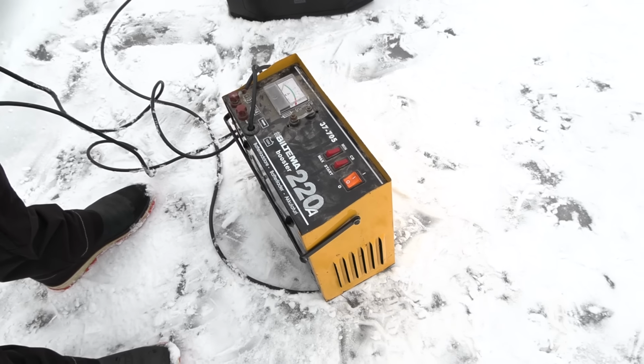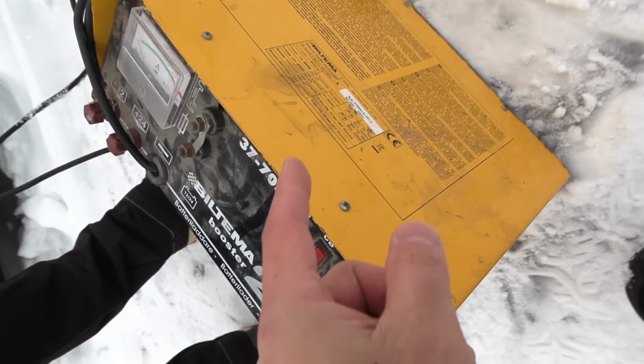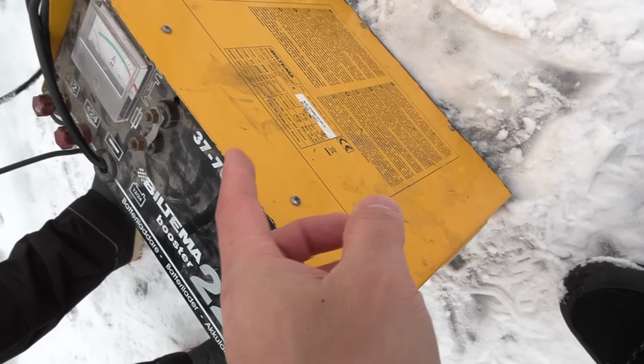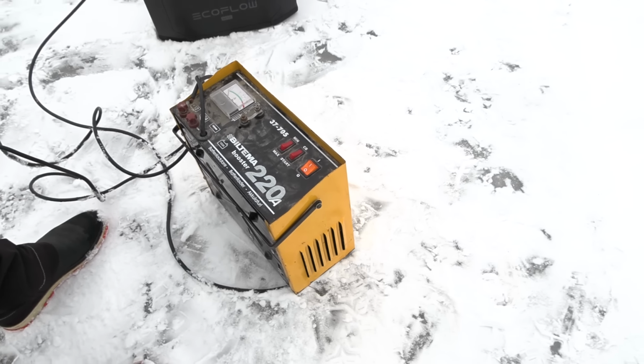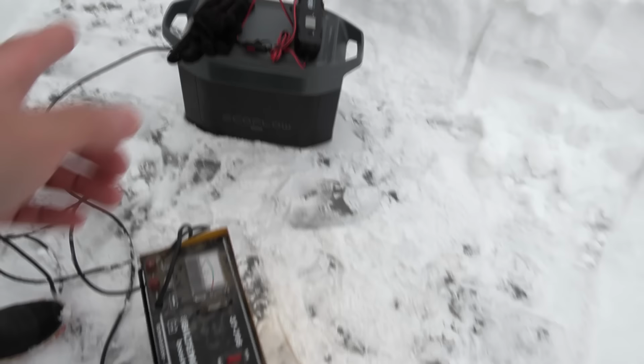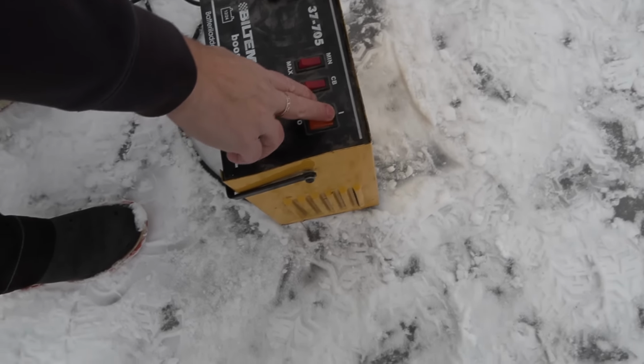So we're going to try to wake it up. All right, here's the booster. Holy macaroni, it must be pretty old. Yeah. Okay, but anyway, good old build. Oh yeah, we have now connected it to the EcoFlow. Yeah, it's not pulling any power yet. Oh, but turn it off, I guess. Turn it on.